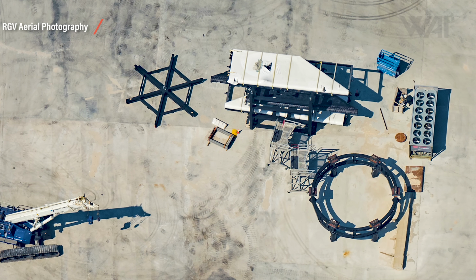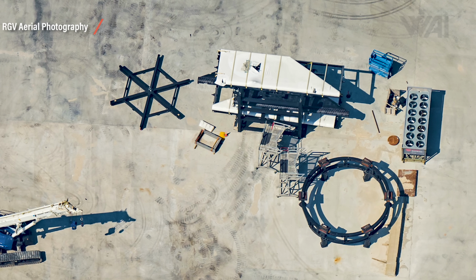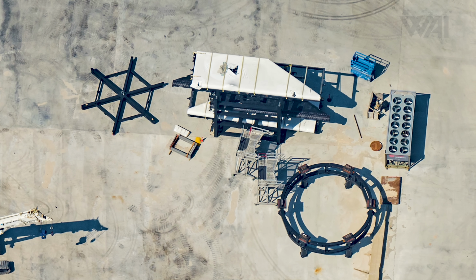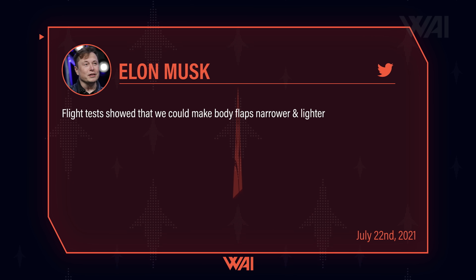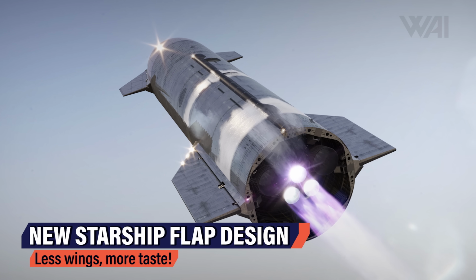If you compare the size of the flaps second to the bottom with those below, for example, you'll notice a slight size difference that cannot fully be accounted for by perspective. It's not as long and slightly narrower. Musk has now confirmed this rumor on Twitter. "Flight tests show that we could make the body flaps narrower and lighter." And he replied to this render done by Alexander Swan and Neopork.